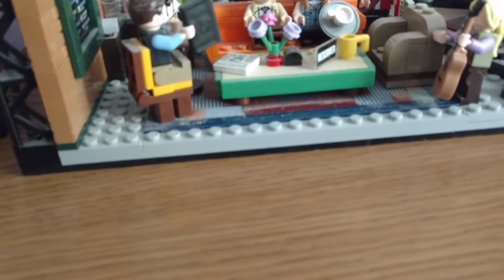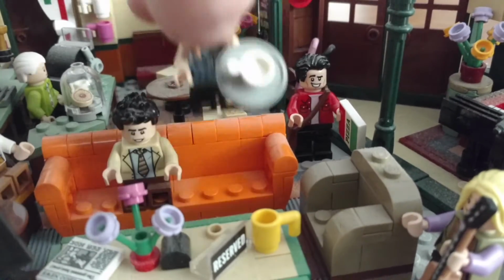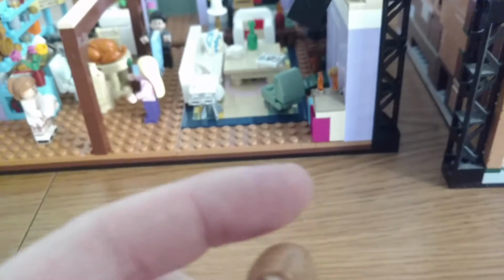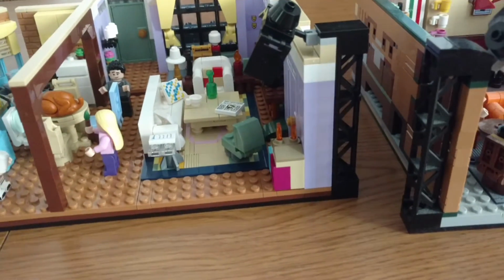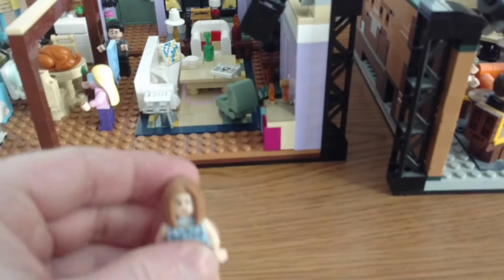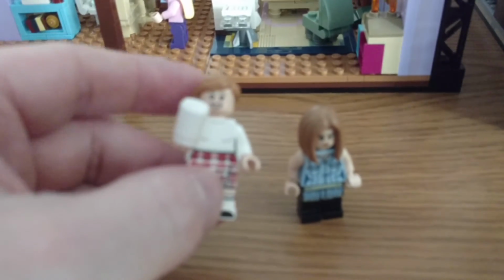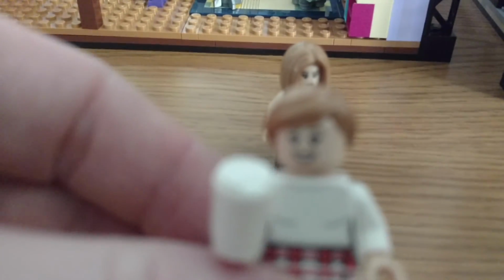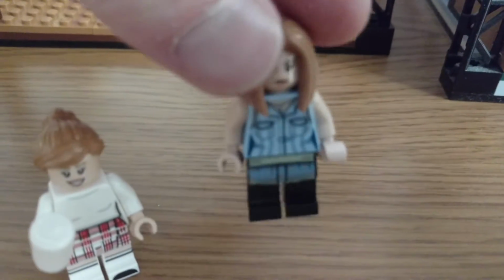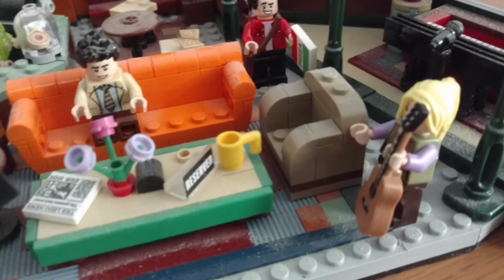I have to say the same with everybody else, like seeing Ross, even like taking Rachel here. Stand her up straight here, as she is sitting. And the one from the apartments. To me, this one's not really great compared to this one. But yeah, I definitely like the ones from this one more.